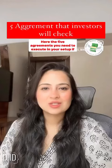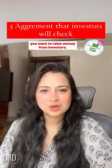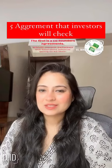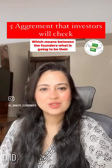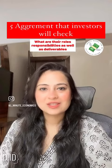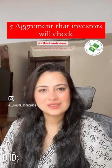Here are the 5 agreements you need to execute in your setup if you want to raise money from investors. The first is a co-founders agreement, which means between the founders what is going to be their respective capital contribution, what are their roles, responsibilities, as well as deliverables in the business.